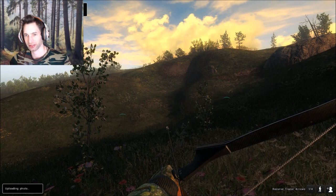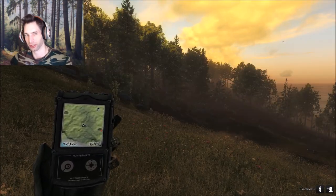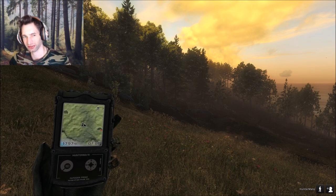All right, so we got him mounted. So now what we need to do is get back on that doe track that we hit in the intestine at like 45 meters walking. And we'll go track her down and see what she leads us to.